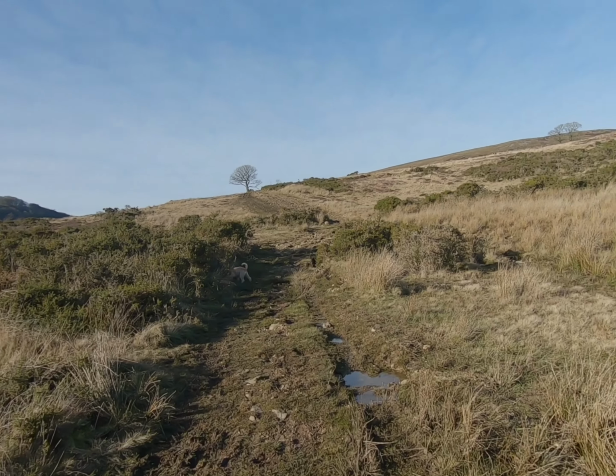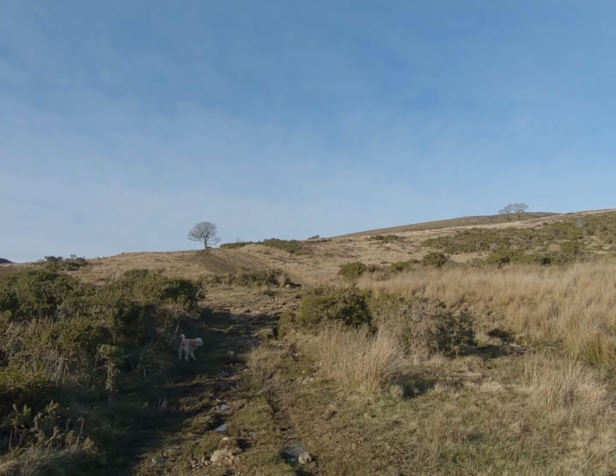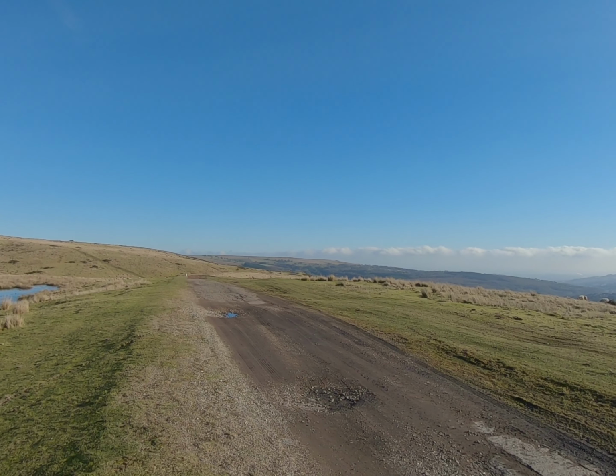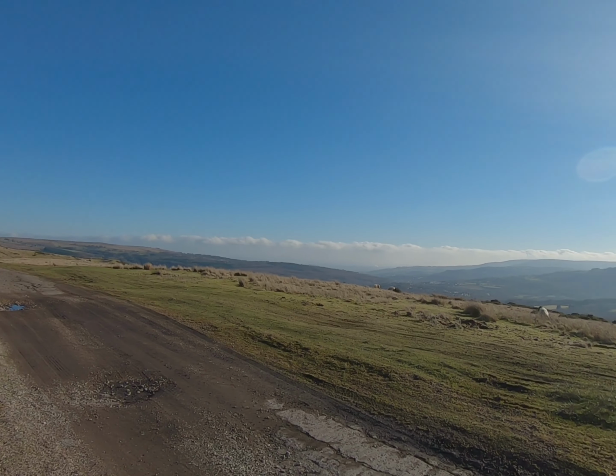Certainly once you're on the top bit, I don't think anyone really ever walks up there, so it should be really nice. It's warmed up a bit now, we've got going. And yeah, just loving being out on this open moor. So that's the first part of the ridge up the top. A couple of steep bits to do, and then we'll get a section in a few minutes. Lovely views already of the valley.